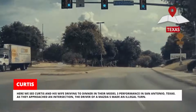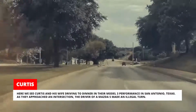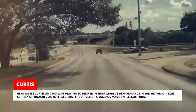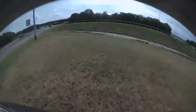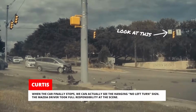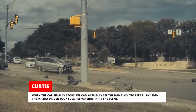Here we see Curtis and his wife driving to dinner in their Model 3 Performance in San Antonio, Texas. As they approached an intersection, the driver of a Mazda 5 made an illegal turn. When the car finally stops, we can actually see the hanging "No Left Turn" sign. The Mazda driver took full responsibility at the scene.